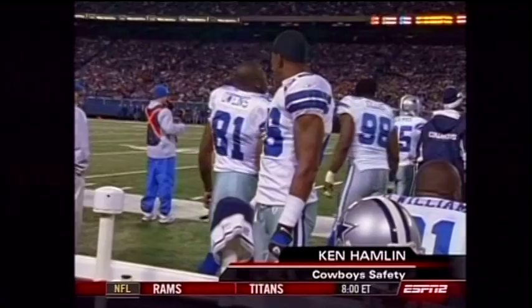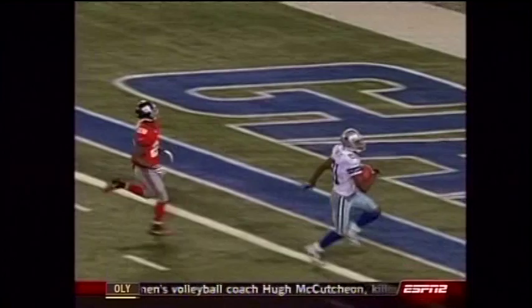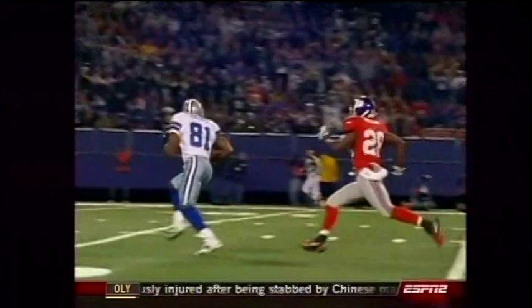His second touchdown put the game away. Got a man. Owens at the 20. Owens to the 10. His second today. At 8-1, the Cowboys had a firm grip on first place, and they left no doubt. America's team was back.